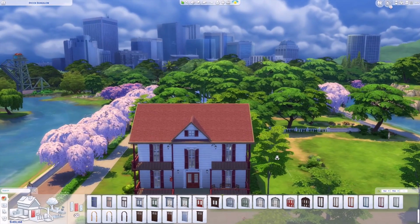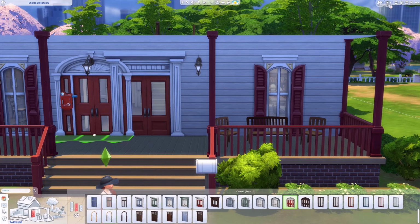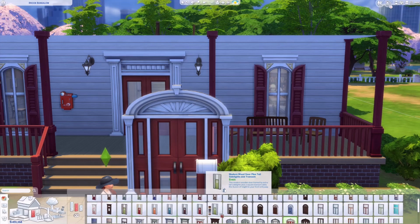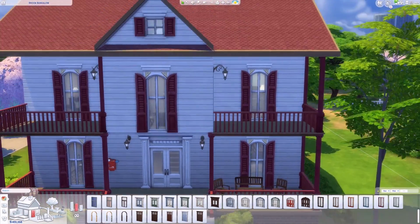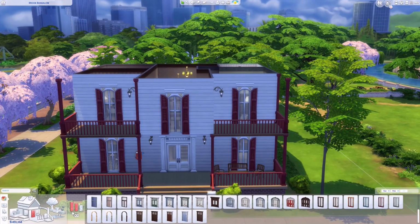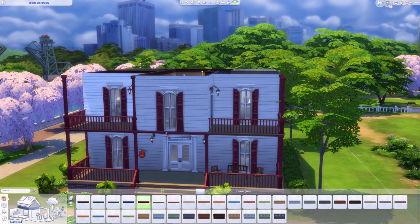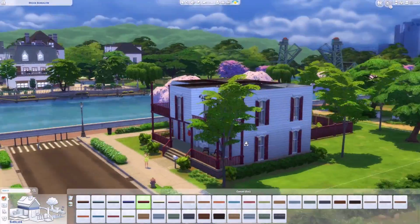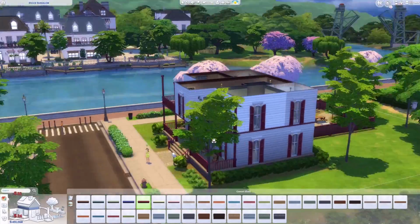Because I feel this is the wrong red. The windows are much darker. It's kind of a clash. How is this one? It's the same. I guess it's gonna have to be white. I need a floor trim here. I don't want it here. Then I have to have it all around. Isn't that weird?